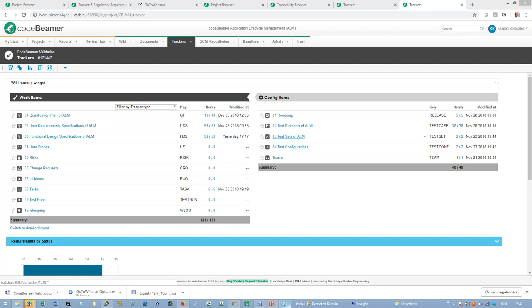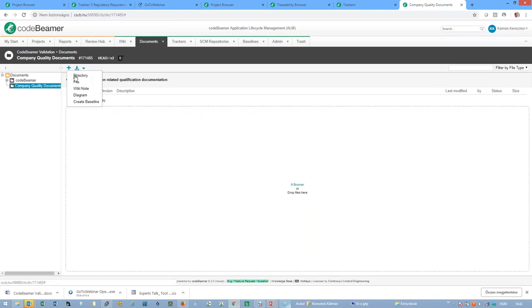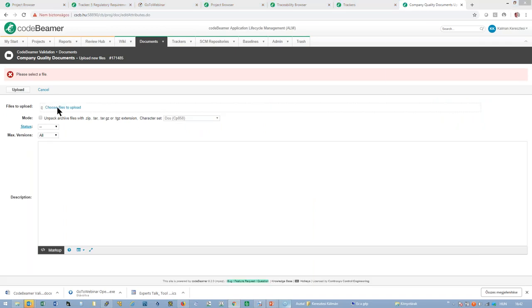So, Kálmán, there's actually another question with regards to documents and signing them. A user is asking, can you electronically sign documents that are uploaded in the documents folder, externally created documents? Yes, of course, you can upload new documents. It's absolutely free. If you want, I can show you. The document section can be extended with new folders, and also your company documents can be uploaded like this. Either you create a new directory and you add the files, and later on those files can be referenced in your codeBeamer section.